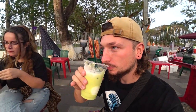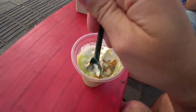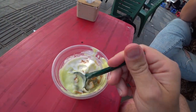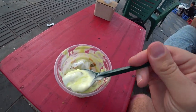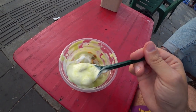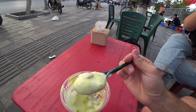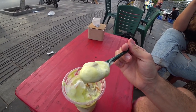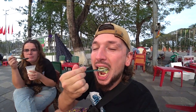Well, I'll try this avocado one. Are we filming? Yeah. Smells interesting. Looks really interesting, doesn't it? Let's get a bit of everything, a bit of the jelly. Oh, it's hard to get it. Look at that, it looks so strange. You got a bit of everything there, the avocado, the coconut goodness, those little crispy coconut shavings. Cheers.